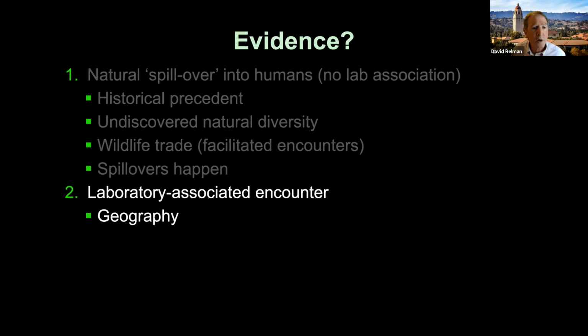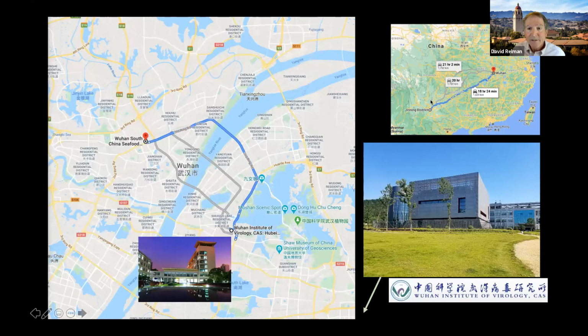Okay, what about the evidence for a laboratory-associated encounter? The first bit of circumstantial evidence is geography. By that, what do I mean? Well, the place where, again, all of the survey work has shown that the greatest amount of coronavirus diversity exists in China is down in the Southwest, as I've mentioned. And yet, the disease first appears, it seems, in Hubei province, and Wuhan in particular, which is about 1,000 miles away. Meanwhile, in the center of Wuhan are the various facilities of the Wuhan Institute of Virology and the Wuhan CDC, which actually is just a couple blocks from the seafood market that was initially identified as a possible source.